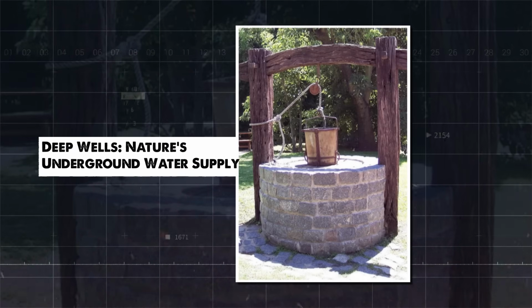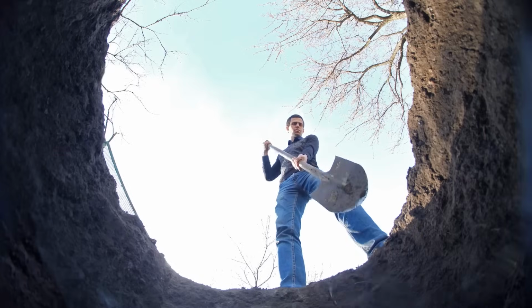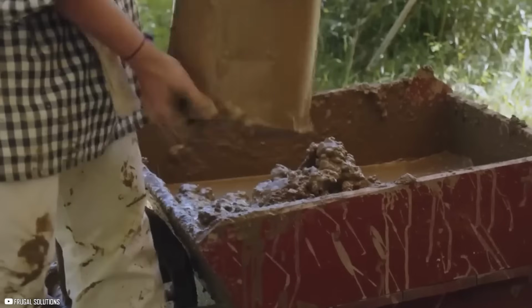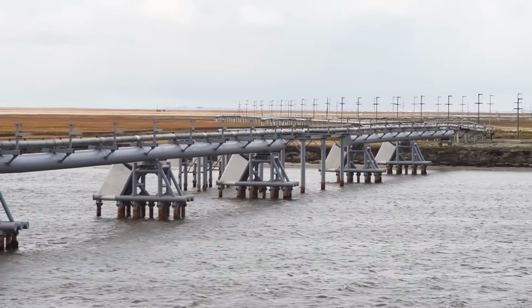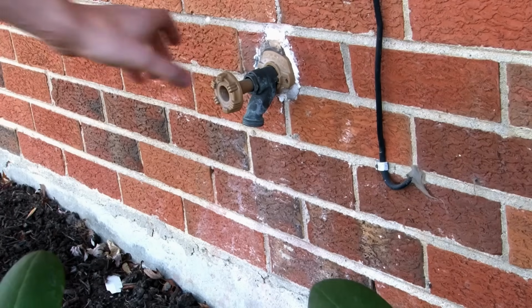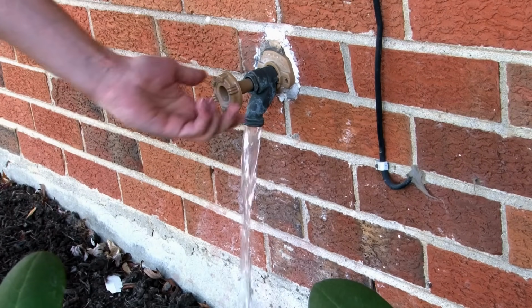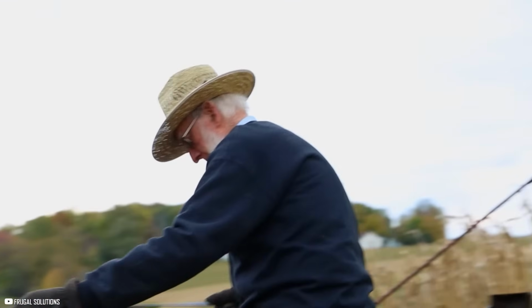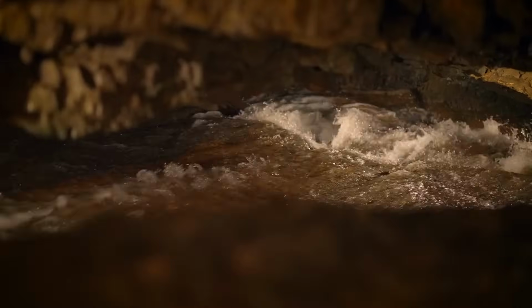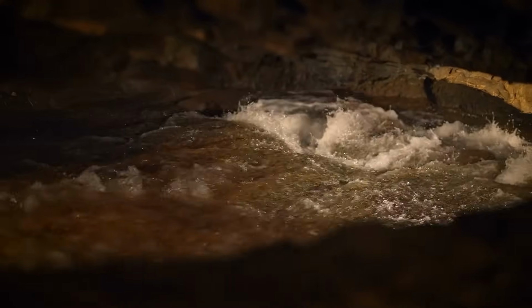Number 1. Deep wells. Nature's underground water supply. First stop, deep wells. The Amish are true experts when it comes to drawing water straight from underground. Now, we live in a world where modern infrastructure handles the heavy lifting of getting water to our taps. We turn a knob, and voila! Clean water flows without us giving it much thought. But the Amish? Well, they're not relying on fancy waterworks or city pipes. They go straight to the source, the pure aquifers buried beneath the Earth's surface.